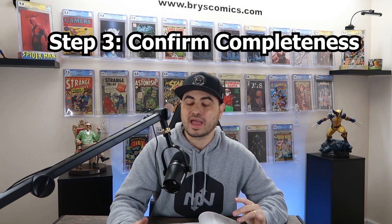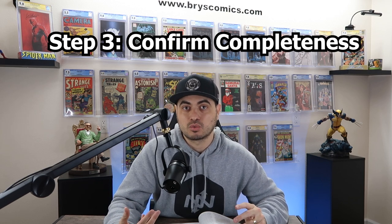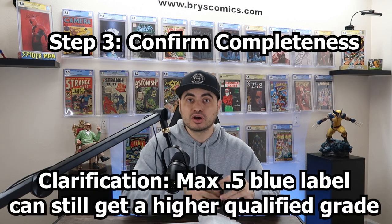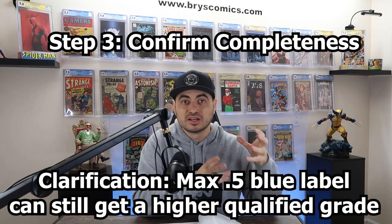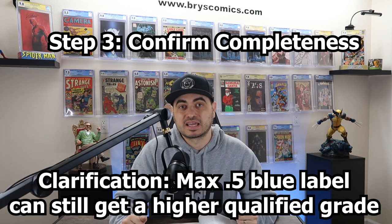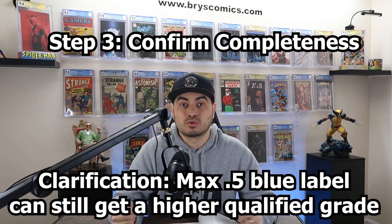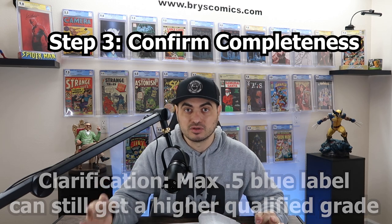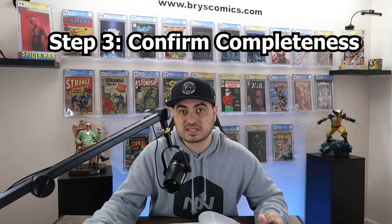When it comes to a missing page or a missing wrap, the book taps out at a 0.5. So if the book is otherwise structurally completely sound, but it's missing a page, the maximum grade it can get is a 0.5. Same with a missing wrap. So it's really important to be able to identify those missing pages or those missing wraps.